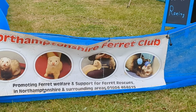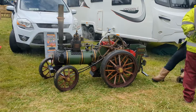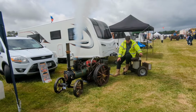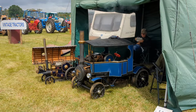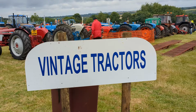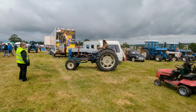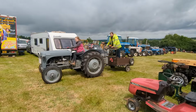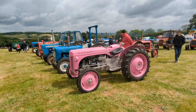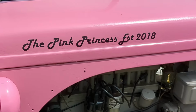I went looking for my brother, but it's a big field, so it took some time. And I got distracted by tractors which were lining up to drive around the showground. This Ford's and Dexter was painted pink to raise awareness for dementia. I'll leave a link to that information below.